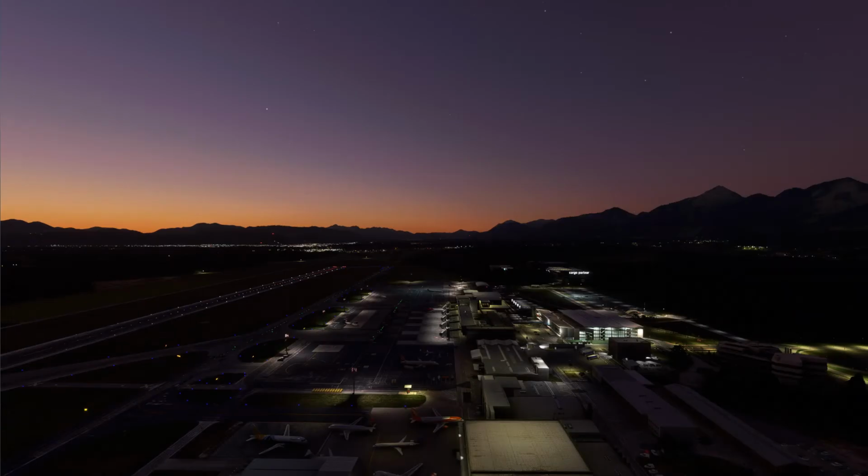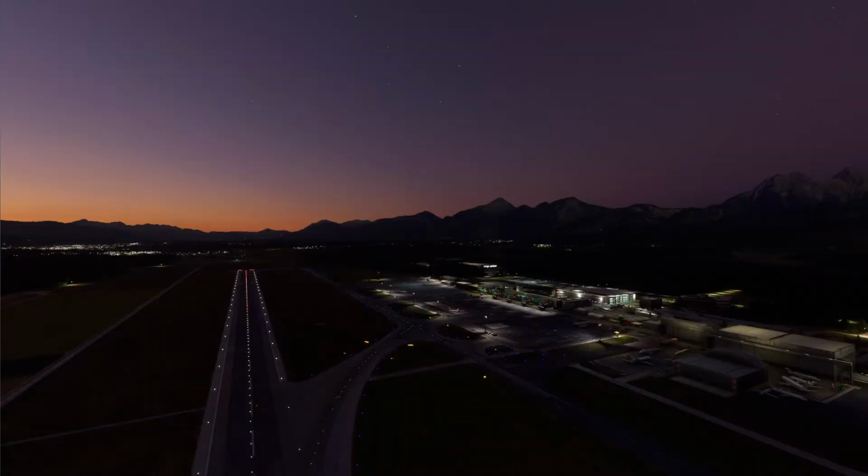So just looking across the terminal area, airside and landside there, it's stunning. It's really, really good. And there's a view just looking at the runway exit point. You see you've got taxiway signs, various signage here as well, and the terminal is nicely lit in the right colours. Very, very nice.